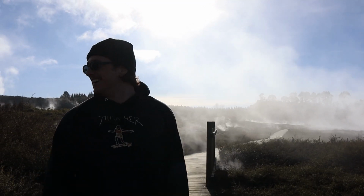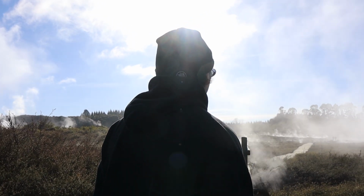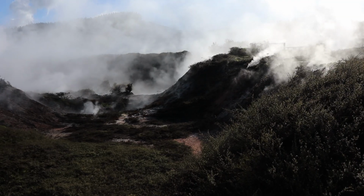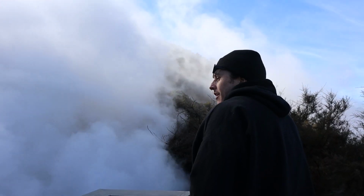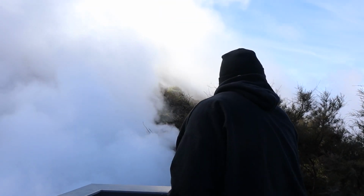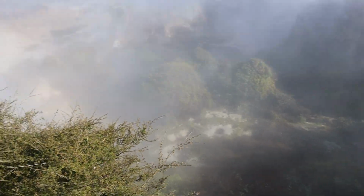But anyways, this is crazy. This giant crater. I don't know, I can't fathom it. I've never been to a geothermal park before, so it's a very cool experience. You can hear it bubbling.